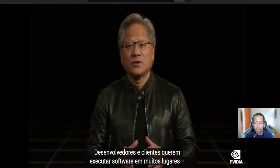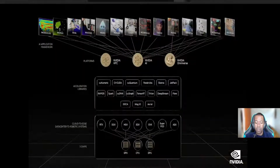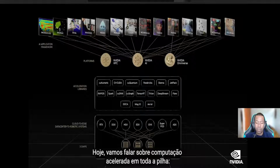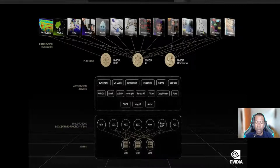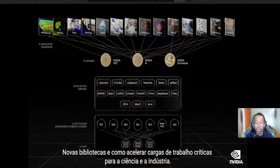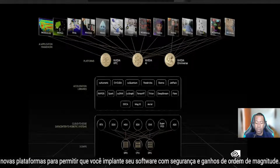And developers and customers want to run software in many places, from PCs to supercomputing centers, enterprise data centers, cloud, to edge. Different applications want to run in different locations and in different ways. Today, we're going to talk about accelerated computing across the stack: new chips and how they will boost performance far beyond the number of transistors, new libraries and how they accelerate critical workloads in science and industry, new domain-specific frameworks to help develop performant and easily deployable software, and new platforms to let you deploy your software securely, safely, and with order of magnitude gains.